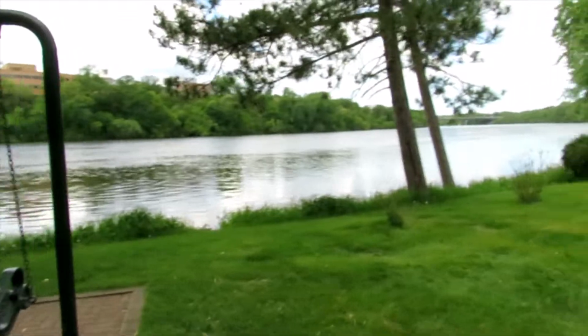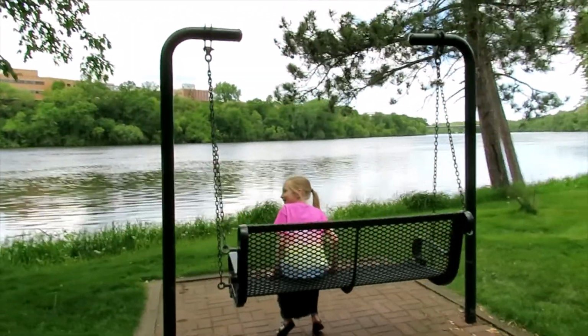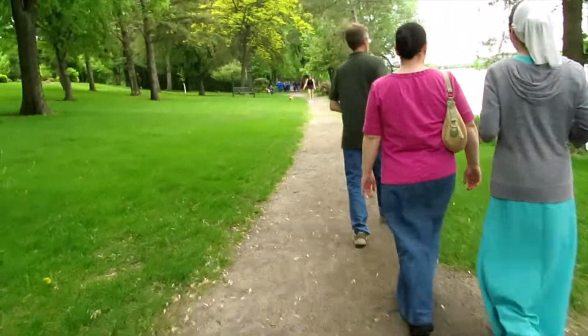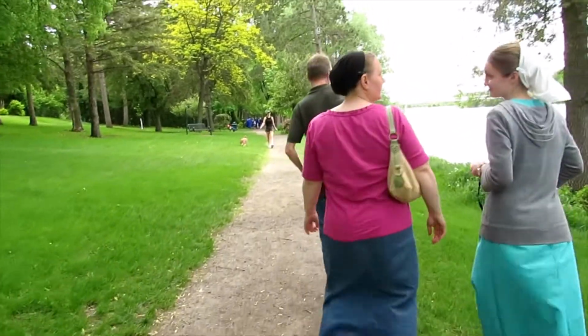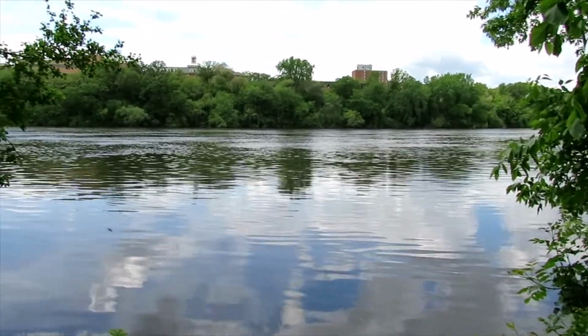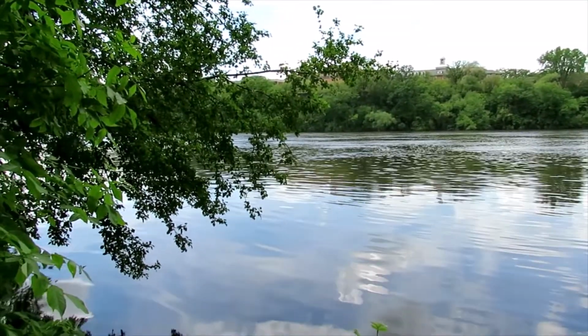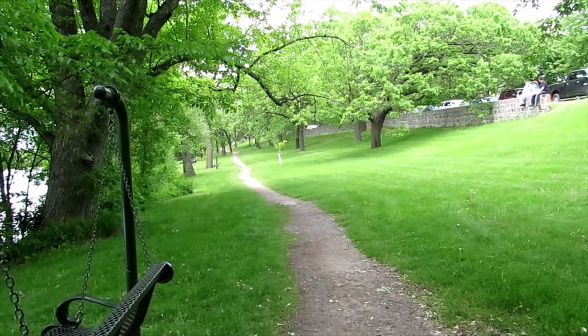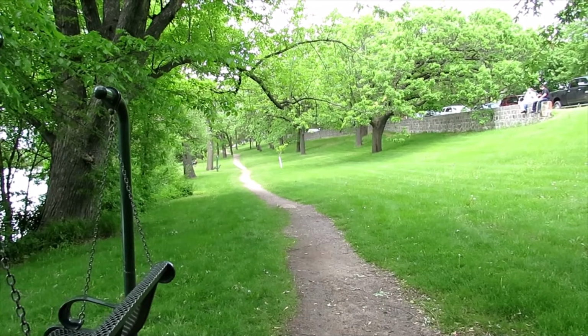Here we are at Munsinger Gardens now. There's the Mississippi River and Shalom. So yeah, we're just walking one of these trails now. And the plants are up there, I guess. We walked a little bit farther down.